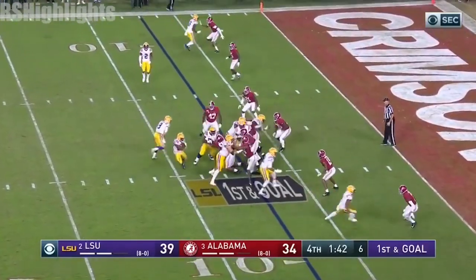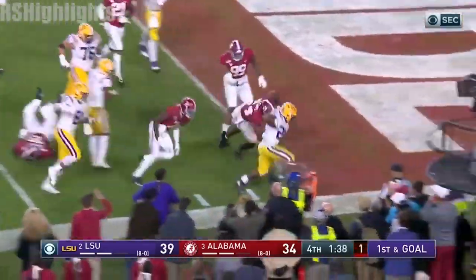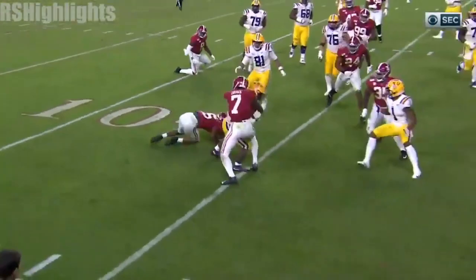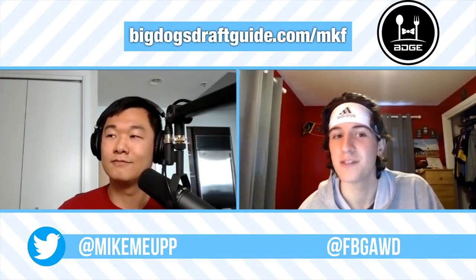He has the burst to get away from the first guy. He'll get taken down by the second guy, but those 6-7 yard gains, coaches still like that. They still want guys to get them the first down. That's what Clyde Edwards-Helaire has in his bag. And here's another bold take, Mike. I would not be surprised if CEH is the highest scoring former LSU back next season.